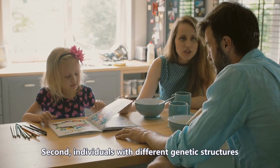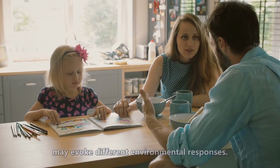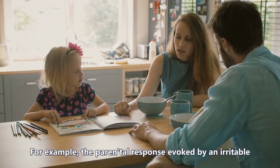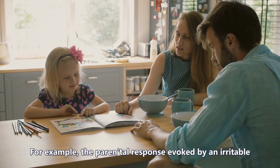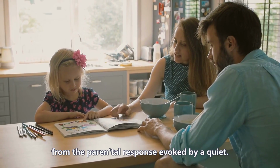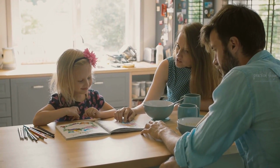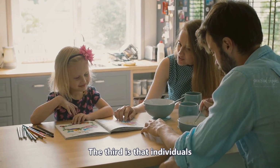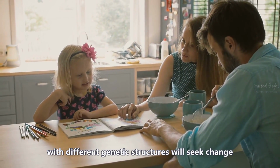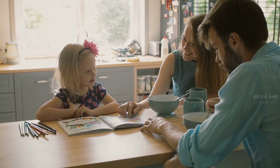Second, individuals with different genetic structures may evoke different environmental responses. For example, the parental response evoked by an irritable and withdrawn child may be different from the parental response evoked by a quiet, responsive child. The third is that individuals with different genetic structures will seek, change, and create different environments.